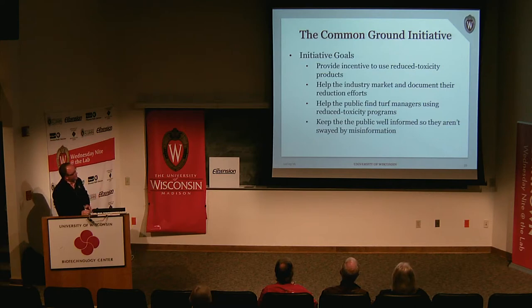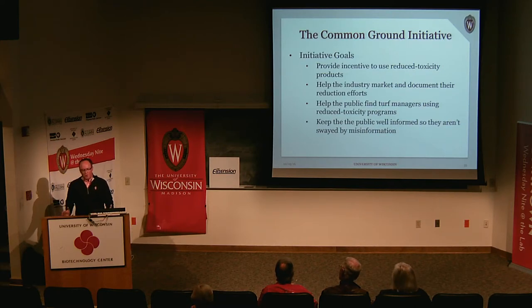And then we also want to keep the public well informed so they aren't swayed by misinformation. We are not going to post a whole lot of new information on pesticide toxicity and research. There's a lot of great resources online. We want to make sure that we are pointing people to the right ones, the ones that include science-based information and results.